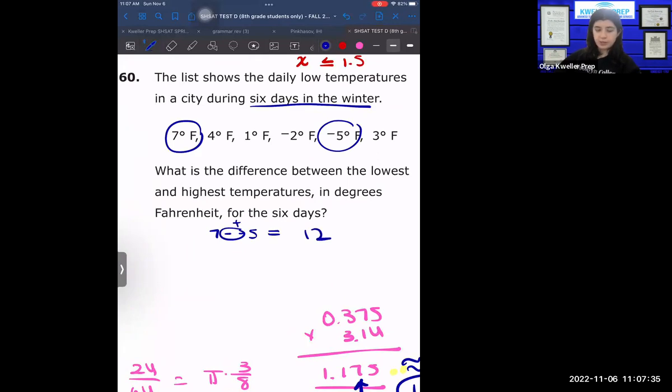This one is pretty simple. You just have to be careful because there are some negatives here. You could look quickly and say, oh, 1 is the smallest number I see, but you know that with negatives, negatives are smaller, obviously.